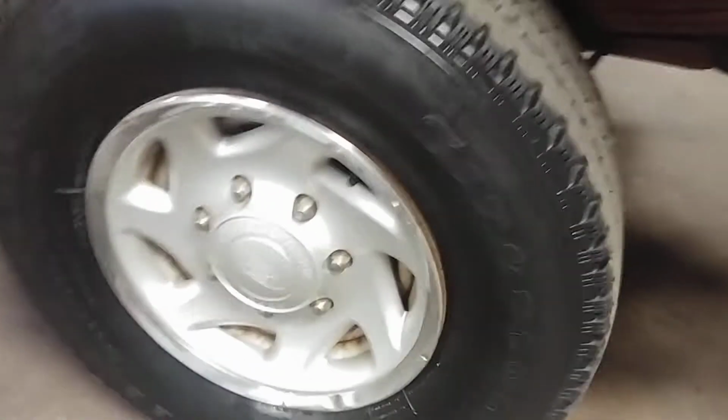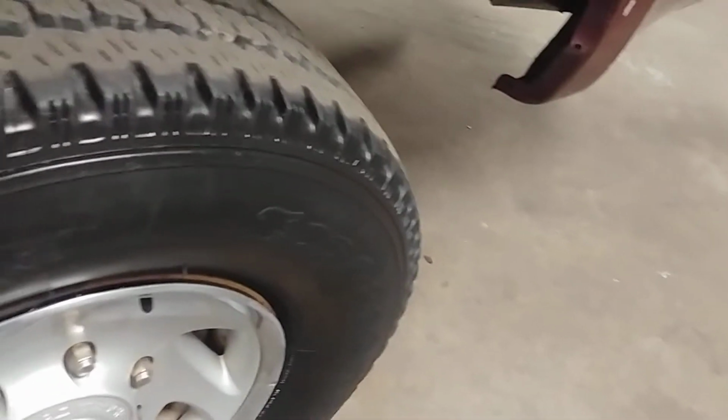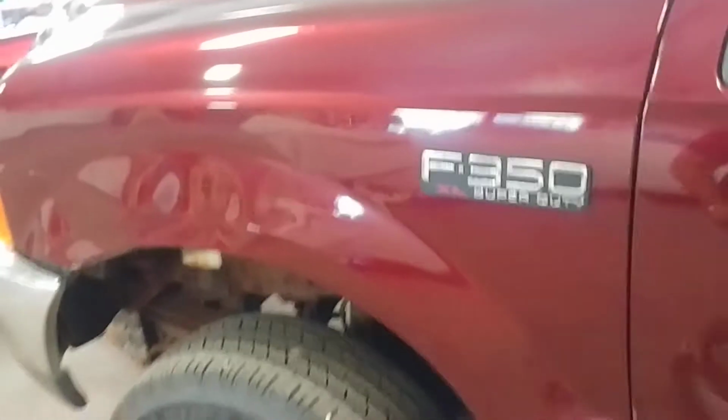All right. Here's your rear passenger steel wheel. I mean, your rear driver's steel wheel. Tire tread here, so again, over 13/32. What your side looks like. Front driver's steel wheel. Tire tread is way over 13/32 as well. That's what that looks like. Got your step there.